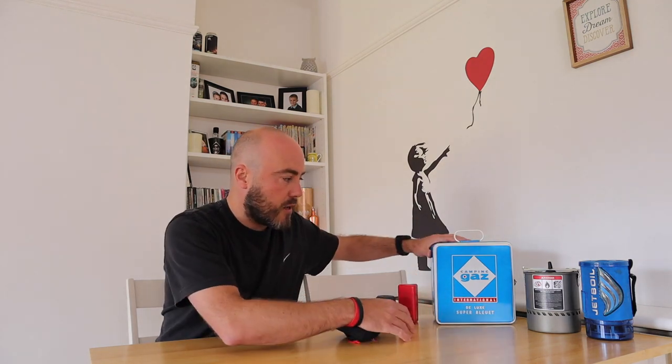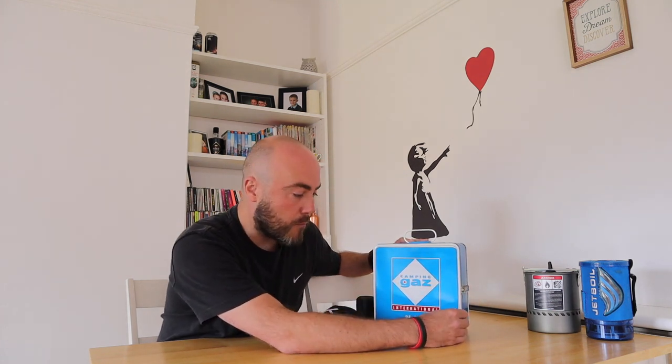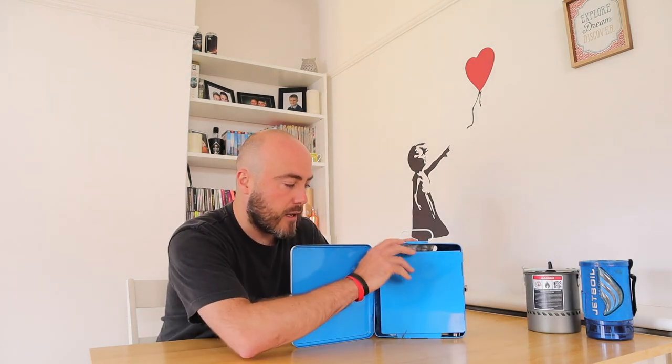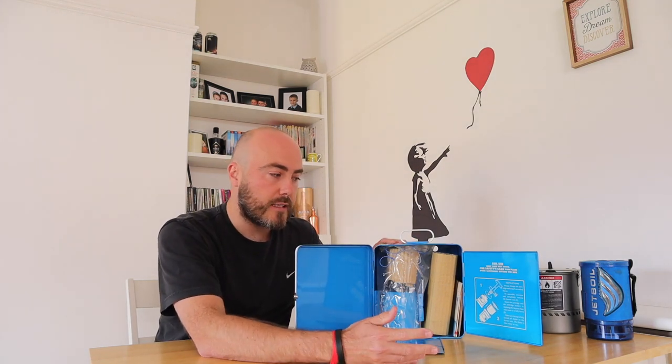So I'm going to go in age order, really, starting with this, which some of you may or may not have seen on some of the other videos. It's Camping Gaz is the manufacturer, and the name of the stove is a Deluxe Super Bluette, and it comes in this metal tin which also doubles up as a windshield. And you know, it's an old-fashioned screw-on gas cartridge stove. And it uses the gas cylinders, whereby once you've pierced it, you've got to keep the burner assembly screwed into the gas cartridge. You can't take them off once they've been pierced. That is it. And I've used it on quite a few videos, and I'll put some links up there.